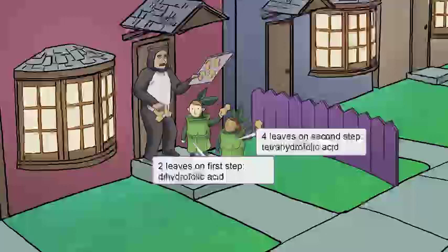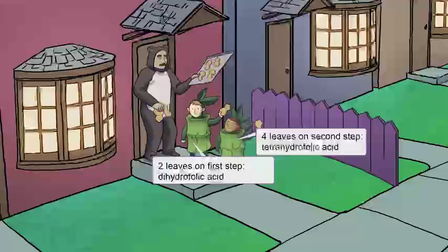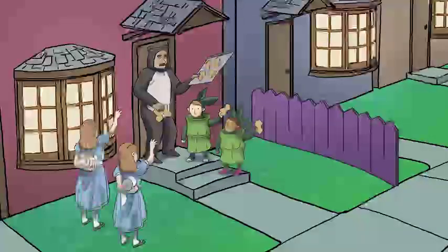Well, some of the neighborhood kids aren't too happy about this desecration of a revered national holiday, and their response will illustrate how the drug Bactrim, or trimethoprim sulfamethoxazole, works on two sequential steps in the folic acid synthesis pathway. See these two creepy twins?